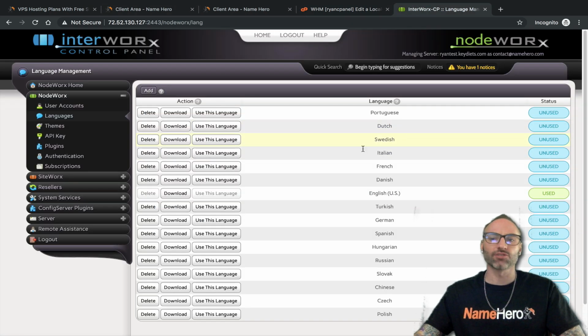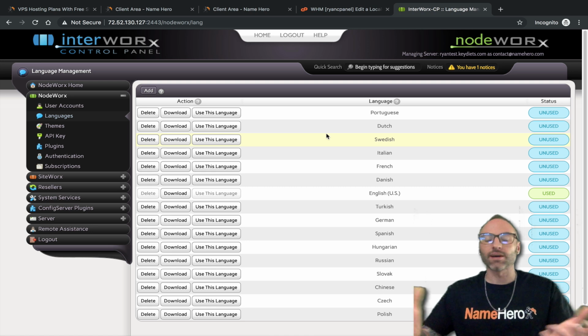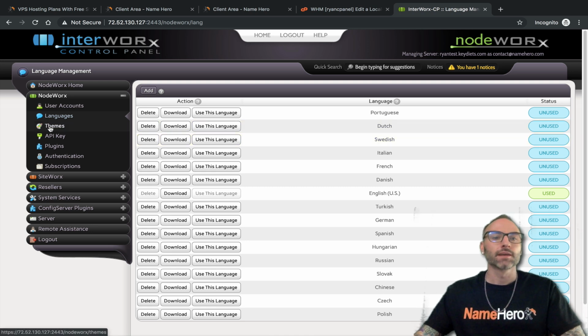And so the same is true here with NodeWorx. You can delete the language, download it, or even use it. So you've got some options. And I think too, in Web Host Manager, you can copy these and you can configure specifics and even upload your own stuff. So you can customize the language in both fairly easily.